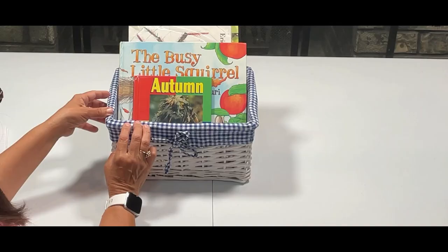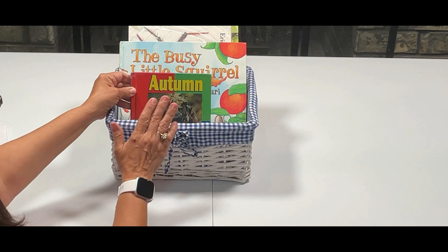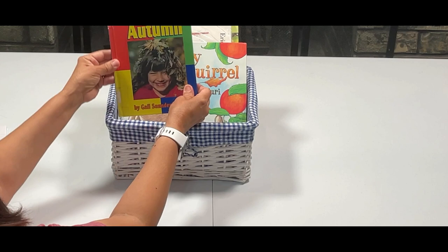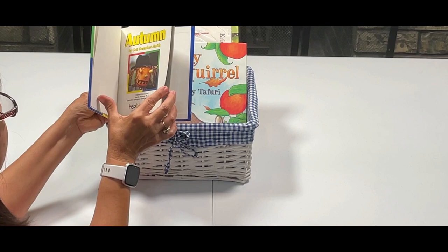This first activity is a literacy activity. As usual, I have a basket full of books. Most of my books are from the library or from the thrift store. I have this book on autumn. I like to include nonfiction books.